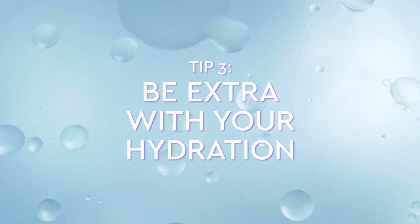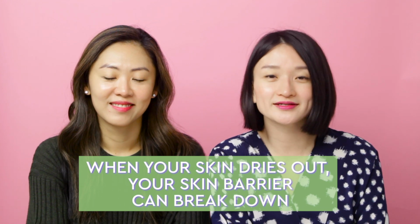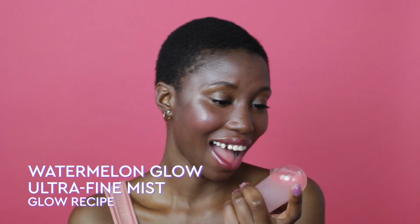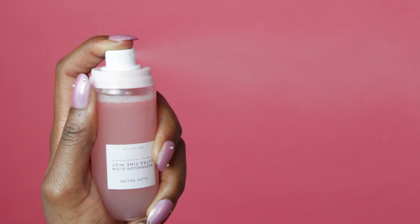Tip number 3 is to be extra with your hydration. When your skin dries out, your barrier can start to break down. To help keep your skin hydrated throughout the day, try keeping a mist with you and spraying your face every few hours. Our Watermelon Glow Ultrafine Mist is great for this because it distributes a super fine fog mist that won't disrupt your makeup. It's also made with loads of hydrating watermelon extract and soothing botanicals.